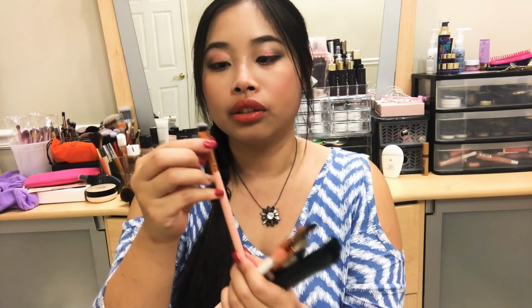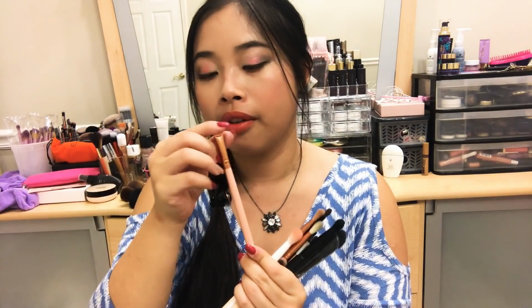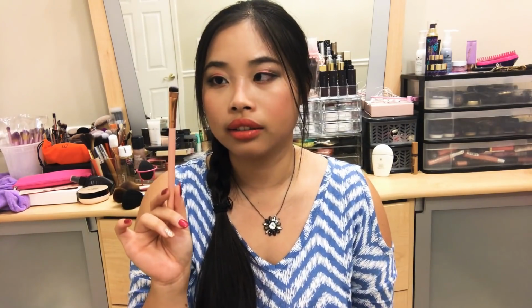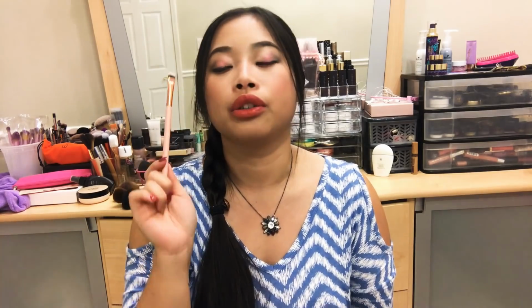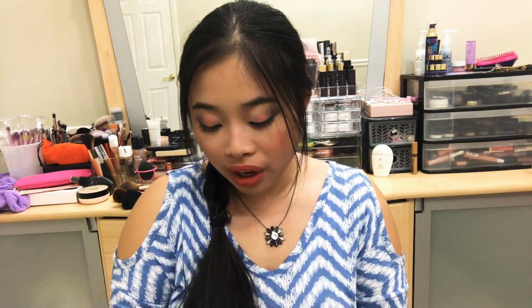This is a true flat brush. It has no fluffiness to it, it's hard. I use this to pat on glitters, I use it to pick up glimmer shades, I use it to pack on the fun color. Basically, this is my fun color brush. So let's move on to some miscellaneous brushes.